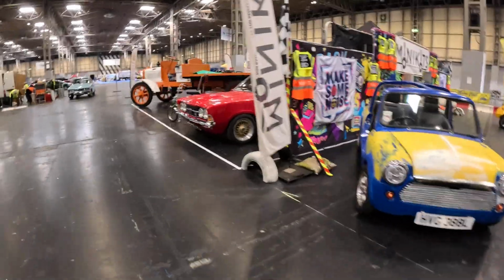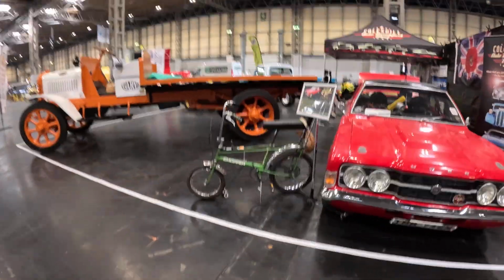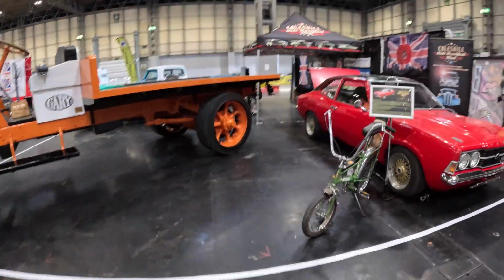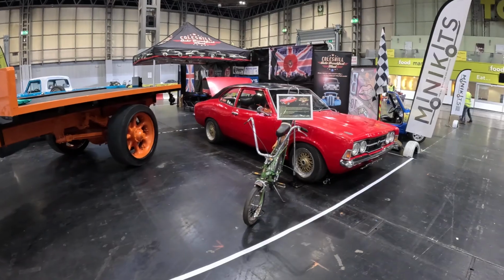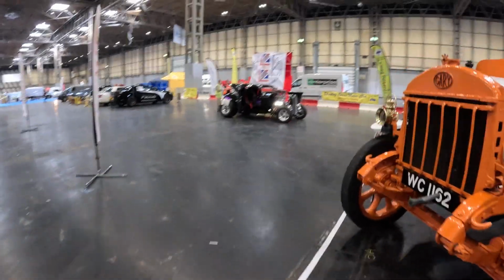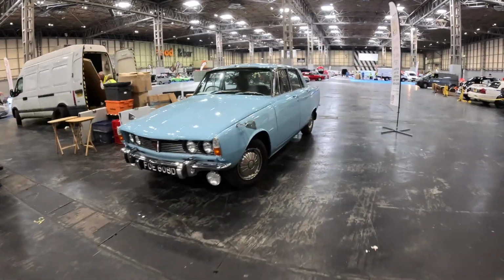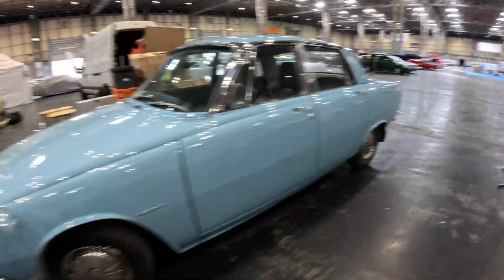We've got another P6. It's a British car show. There's going to be a lot of MGBs and P6s there. That Granada Coupe is lovely. Look at that. Some old kind of truck. That hot rod that I followed in a minute ago. Beautiful, beautiful pale blue Rover 2000.